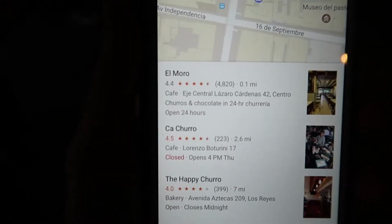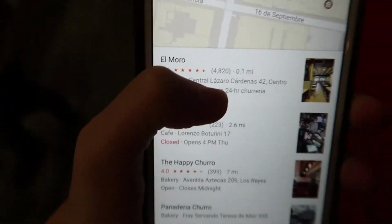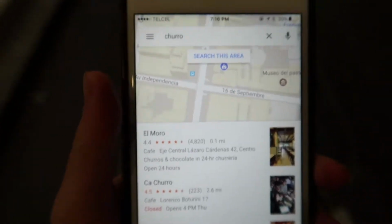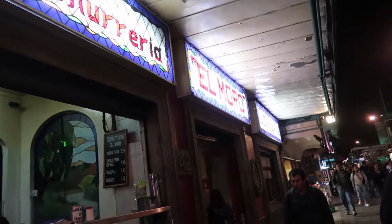All right, on a mission to go to this churro place. 4,820 views, 4.4 stars. I'm excited, haven't had churro here yet. Here it is.